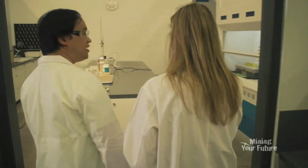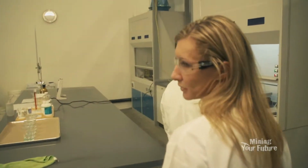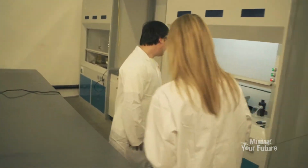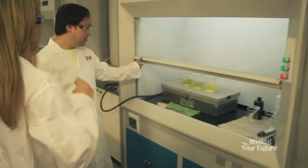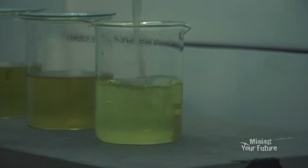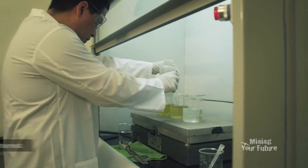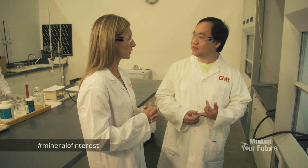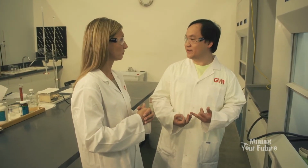This is the wet digestion area. That's the wet lab. Right now we are boiling some samples. This is like cooking class. Yeah, it's just like cooking. When you're trying to make a soup, you want the flavor to come out. So you assume the flavors are the mineral of interest. But you need heat, you need water to extract all the flavors.